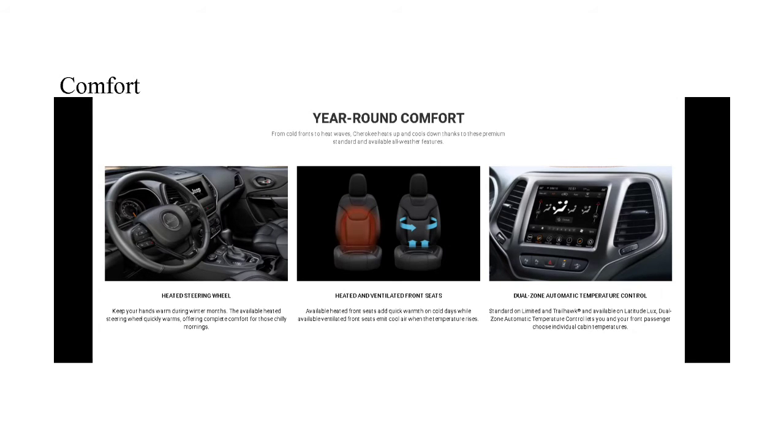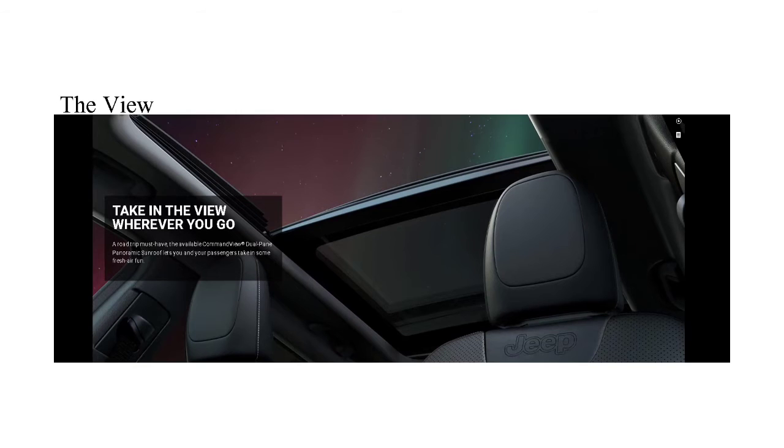For those passengers who are cold when you're hot, or vice versa, there is dual zone climate control. With the command view sunroof, you can get some fresh air or just enjoy the scenery of the sky.